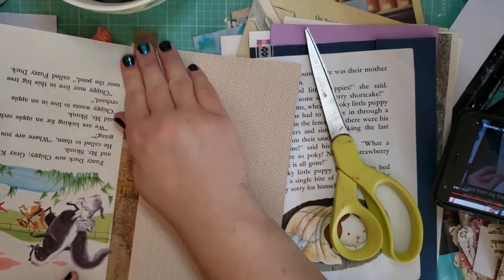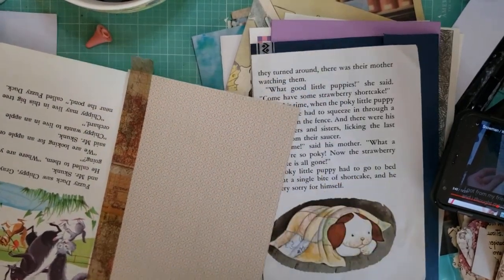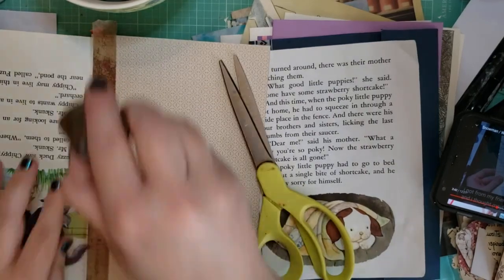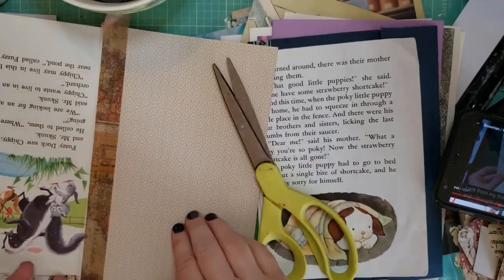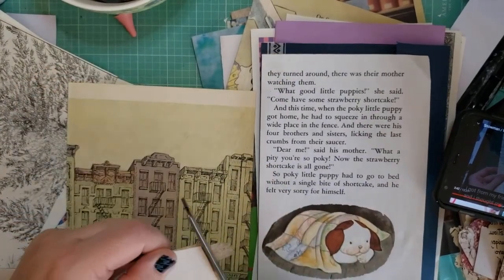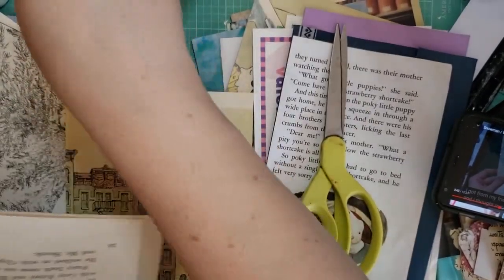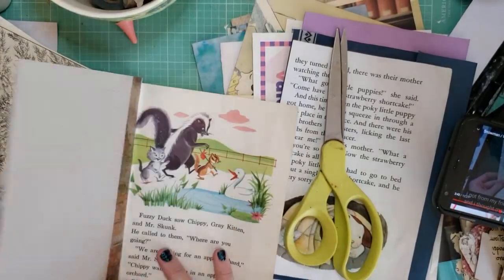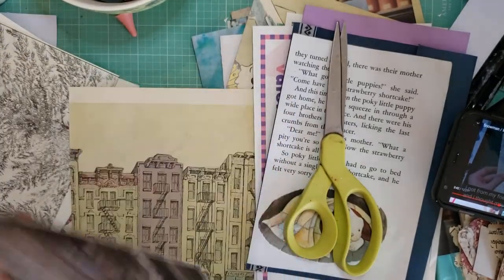Oops. So yeah, that's another way to do it, is if you just fold your paper and glue it on. And then if you want to, you don't have to, you can add some washi tape for added support to hold it. I don't know why I just put the trash in with the other washi tape. So there's another page. Yay!